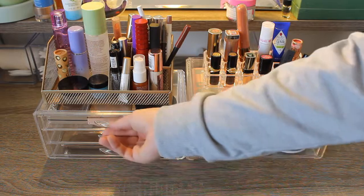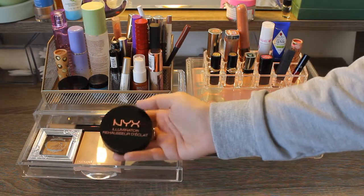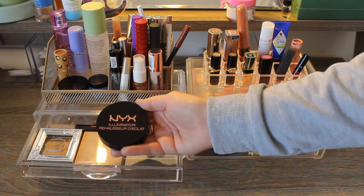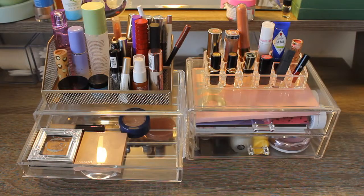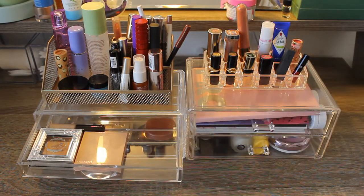And then this guy right here, these are my highlighters. I'm really glad that I pulled in this NYX highlighter because I actually ended up getting a lot of use out of it, and I do really like it. So I am glad to have that in there. I ended up pulling this guy in again. I just love it so much.